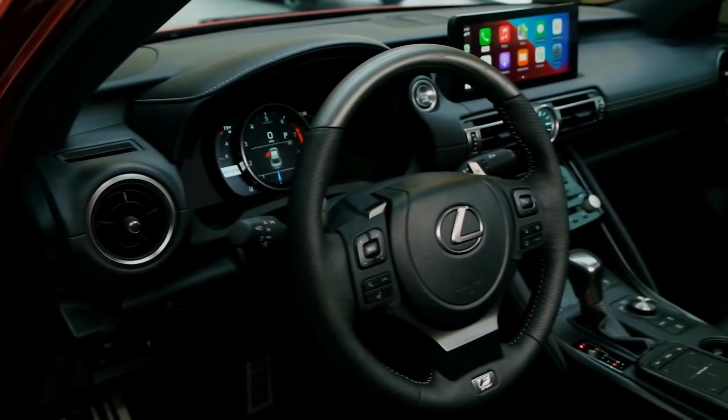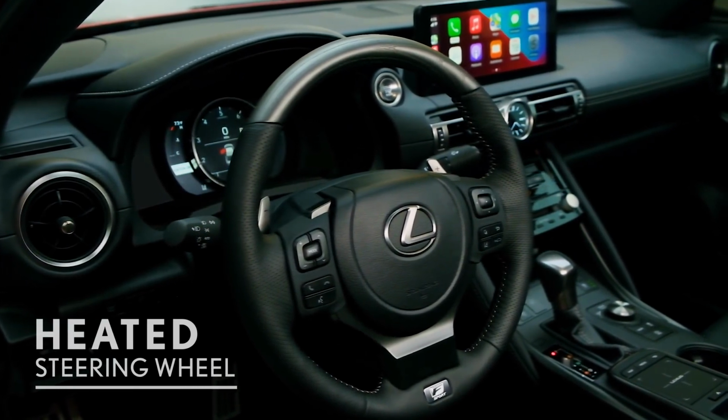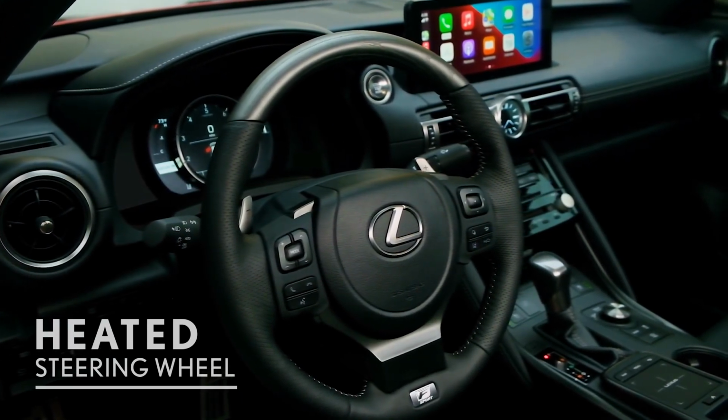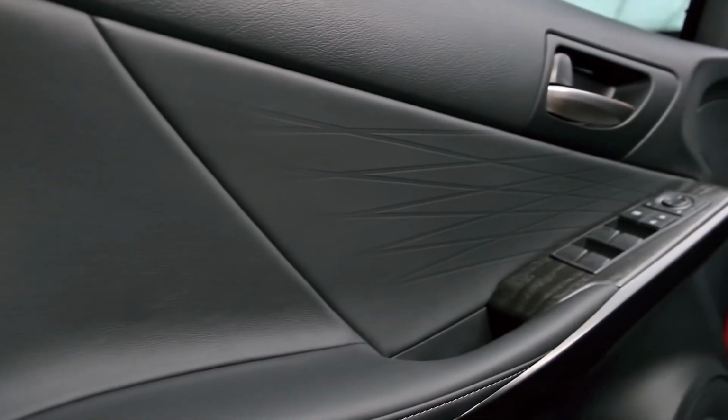Inside, drivers will grab hold of the heated F-Sport Ashwood trim steering wheel that was crafted by using black Sumi ink applied to an open pore wood, realizing a deep and rich color, complemented by the ash trim on the doors.